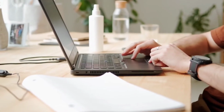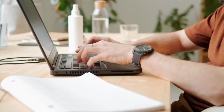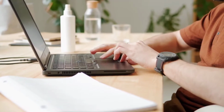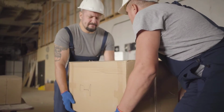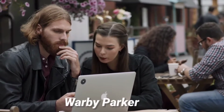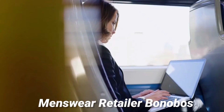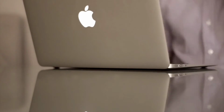Online shoppers can purchase physical goods by visiting the store's websites, adding items to their shopping cart, and making a purchase. After the shopper makes a purchase, the store will deliver the items to their door. There are also online stores where customers can make an online purchase but pick up the products in-store. Eyewear retailer Warby Parker, menswear retailer Bonobos, and shoe retailer Zappos are some examples of these e-commerce stores.